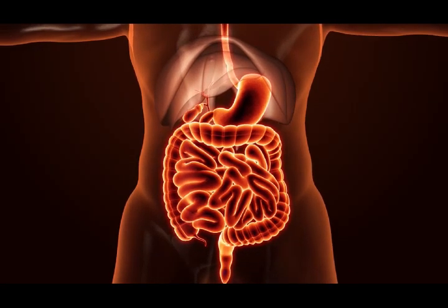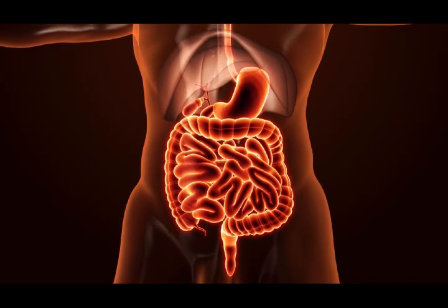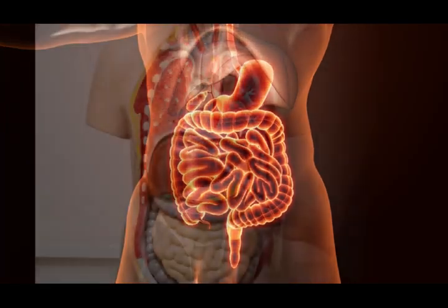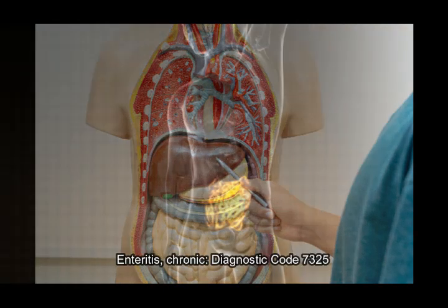Distomiasis, intestinal or hepatic, diagnostic code 7324. Distomiasis, also known as fascioliasis, is an infection caused by the parasitic liver fluke, typically Fasciola hepatica or Fasciola gigantica. It affects the liver, hepatic, or intestines, intestinal, leading to symptoms like abdominal pain, fever, and jaundice. Diagnosis involves stool tests and imaging, with treatment usually involving antiparasitic medications.